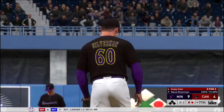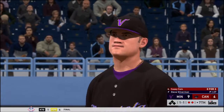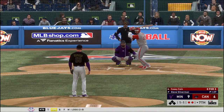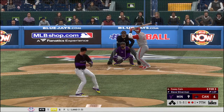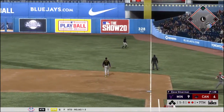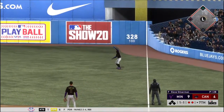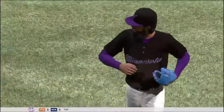This guy uses that 2-seamer to set up his other pitches. 2-seamer in, breaking ball away. A 1-1 count. Here's the pitch. Swing and a ball lifted in the air toward the line and right. Daubach is there, and he'll put it away to retire the side.